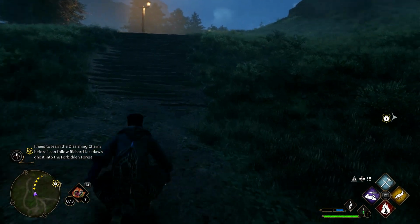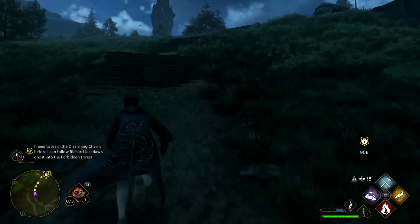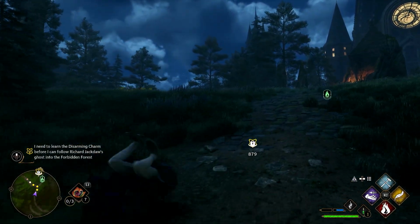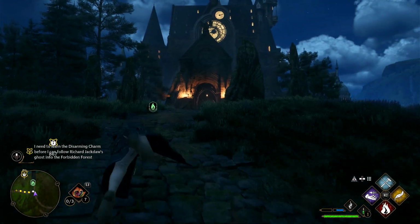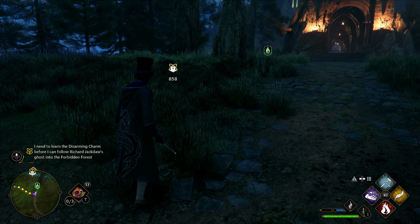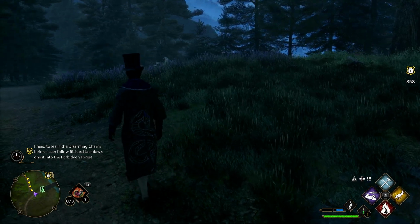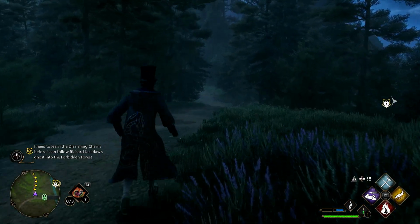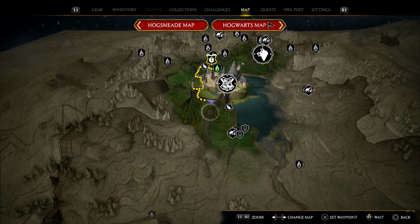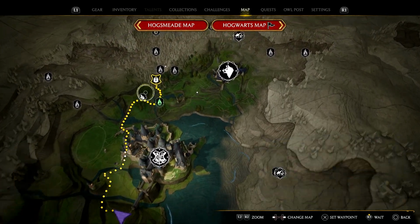So like I said, there are some main story missions that you cannot do until you learn some spells. So this is one of them. Like you see, the mission over there says lock. So before I start that, I need to learn the disarming charm before I can start with the mission. It probably is taking me to the mission, but I'd rather go learn the charm before I head to that.